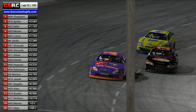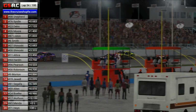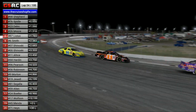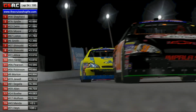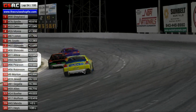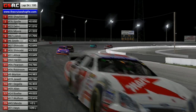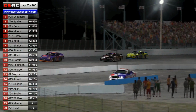But he's under assault now from the 11 of Ruben Altice, who was involved in an earlier caution, and Jeffrey Harden, who took a pretty solid hit in the last caution, is up there as well. So a great battle right now for the 8th spot. A lot rides on that position because that's the driver that will lead him down to the green, and the driver that finishes right behind him starts 9th. So a huge difference maker in that 8th place position.